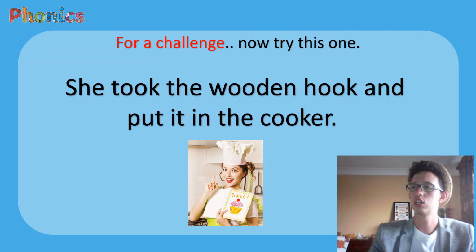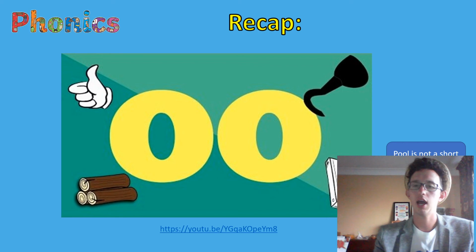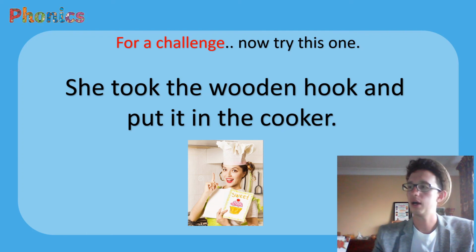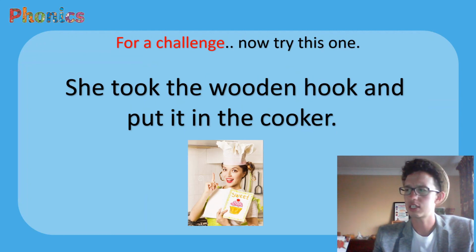This is a challenge one. So you've got to listen for the short sound. She took the wooden hook and put it in the cooker. And there's a nice little video there for you as well to recap. But in that video, pool is not a short sound even though it says it is, because oo in pool is not a short sound. You don't say pool. We don't say that. So it's not right. But what I want you to do with this sentence is put your sound buttons on, if you really want the challenge.